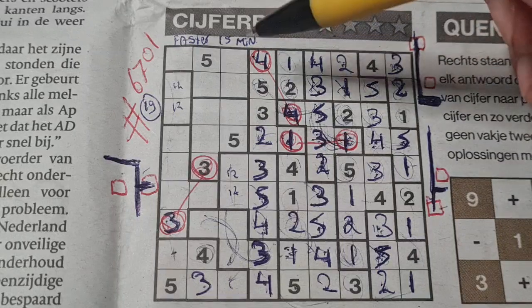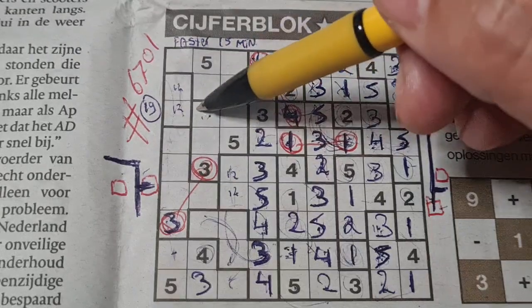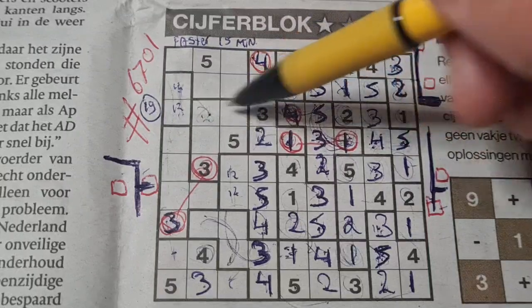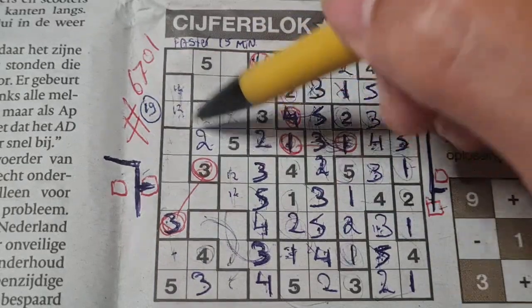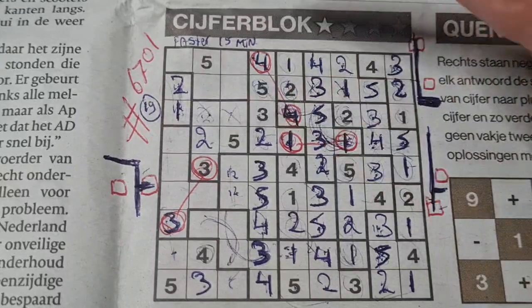Then let me see. This box can be a 2 because we have a double 2 there. If I place a 2 here, I can fill any 2 in one of those 2 boxes. So this box can be 2, but also that box can be a 2. So 1 box left for the 2 in this area should be there. Now we have a 2 there, so this box can't be 2 anymore. That box should be a 2, and this box should be a 1.